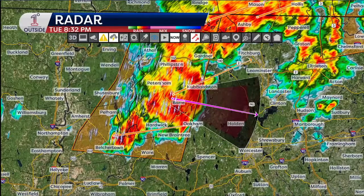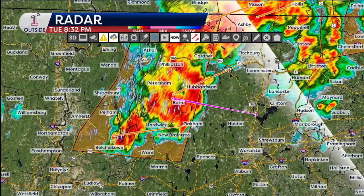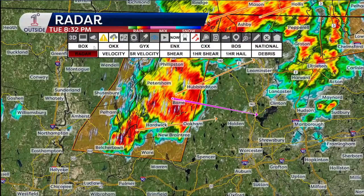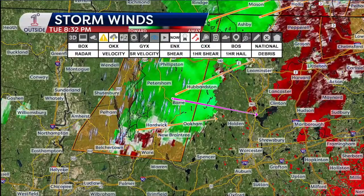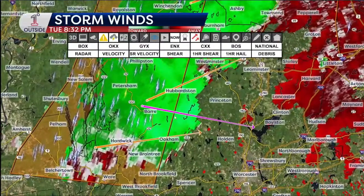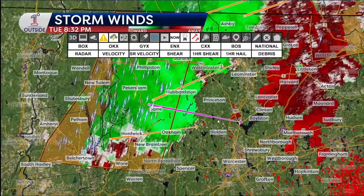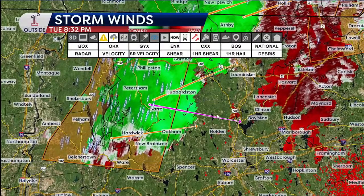We'll clear this off. And what I'm going to do is swing you back over now to the velocity, the storm relative velocity, where you could actually see if there are any areas of rotation. Do you see any? Nope. This is all wind that's going in one straight line. So this is where you have to be a little bit careful and a little cautious. We've had a number tonight of tornadic vortex signatures.